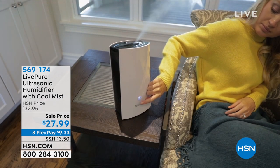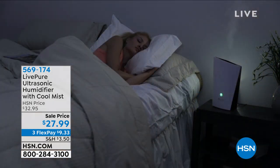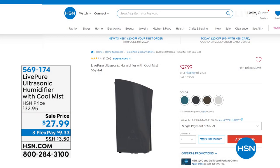$27.99. It's a one button operation. It's low, high, or off. It's up to a 7 hour runtime. It's super, super quiet. We have it available in white, an aqua blue, a graphite gray, and a taupe. There we go, running through the colors. There's the graphite gray, the taupe, and the white.